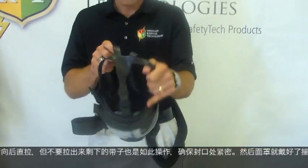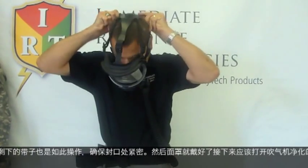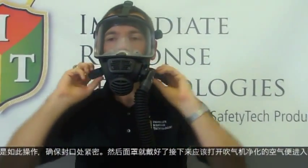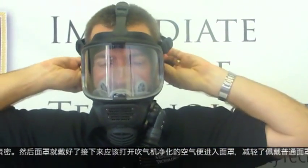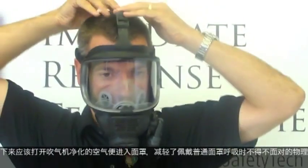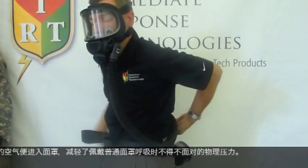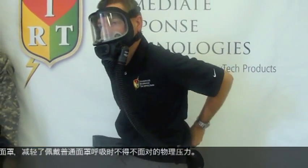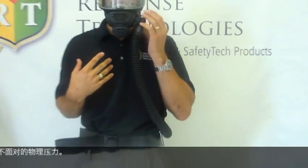The user will then follow the instructions for properly donning the face piece by entering in through the chin, pulling over the face piece, and grabbing the straps at the lower end, pulling them back and not out to make sure that they have a good snug fit at the two upper and then the one on the crown. Once this is in place, the user can then turn on the C420 blower, and we'll have purified air entering into the face piece, again alleviating additional physical burden by not having to breathe through the filter cartridge, but by having that air sent directly into the face piece.